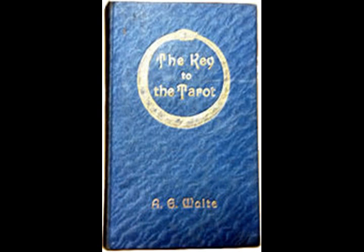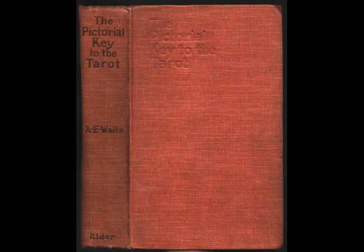The earliest publication of the deck came with the key to the tarot. And then by the second printing, the pictorial key to the tarot was included in the packs. That pictorial key to the tarot is well known to any of us who buy a Waite-Smith deck because it's almost always included. It's also available free on many online sources.